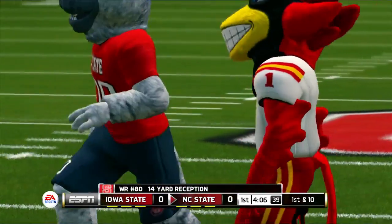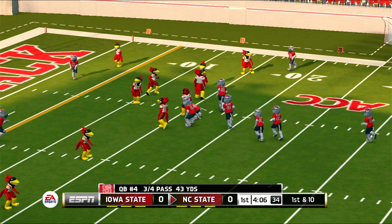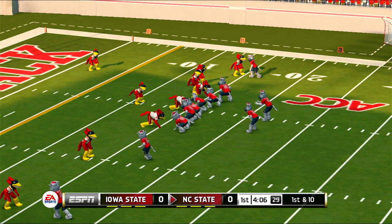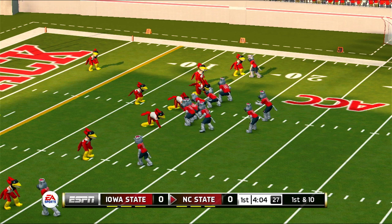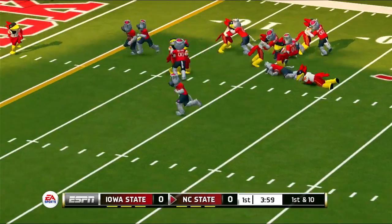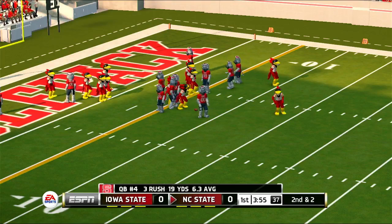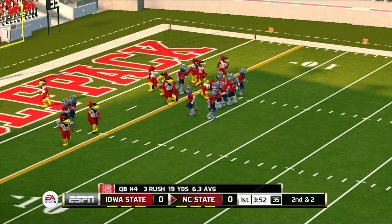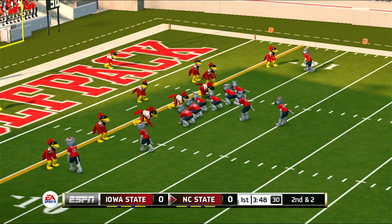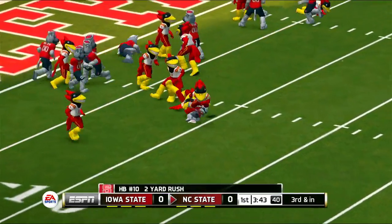Complete, and he's out of bounds. Man, did he ever sell the run? The defense took the bait, and that hesitation was enough to give the receiver room to make the catch. And now he's got room to run. Taken down at the 6.